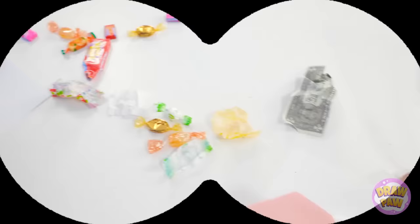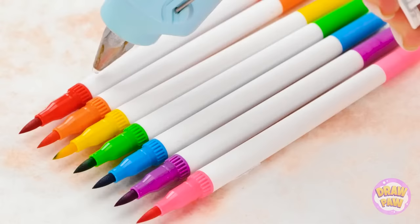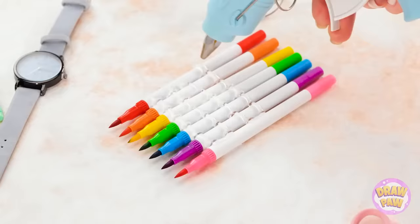What am I looking for? Aha! This bag of coins! I have a great idea! I'll arrange my pens like a rainbow. Then I'll use glue to stick them together. Then I just need to wait for it to set.